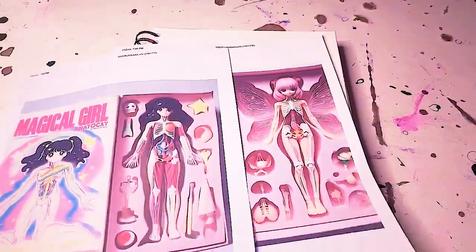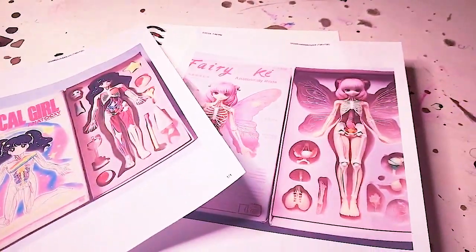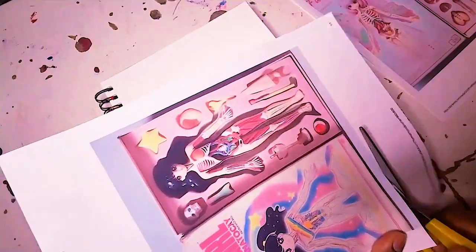So now let's get on to the actual collage making process. The reason why I wanted to make this a collage was because I feel like there's a weird way we can use AI art and just AI stuff in general, maybe as, I don't know, a jumping off point for inspiration art stuff, you know.